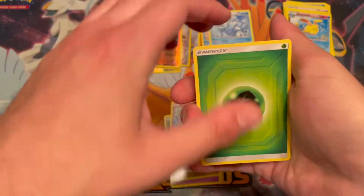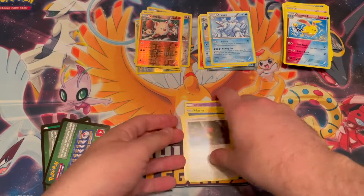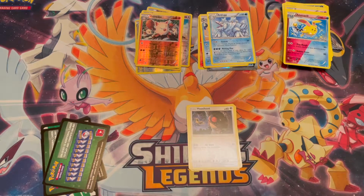Unified Minds. Can we just pull a crazy big thing? I could just call it good after 1 pack. No, we cannot. That's kind of what I expected. But hey, those are fun little under the shelf finds.